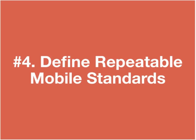The fourth consideration is critical, and this goes back to Michael's Mobile Center of Excellence slide and the importance of a Mobile Center of Excellence. Whether you call it an MCOE or not ready for an MCOE, the idea is that it's critical to define repeatable mobile standards.